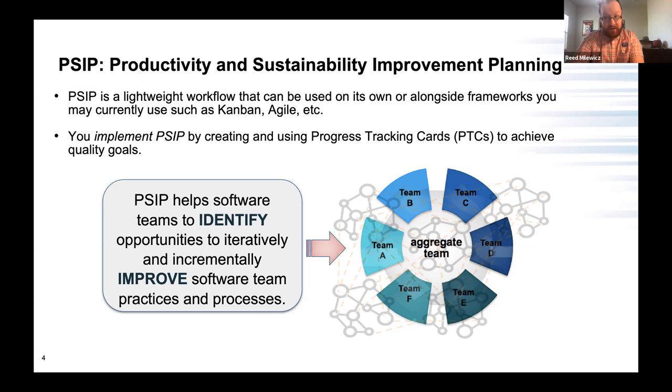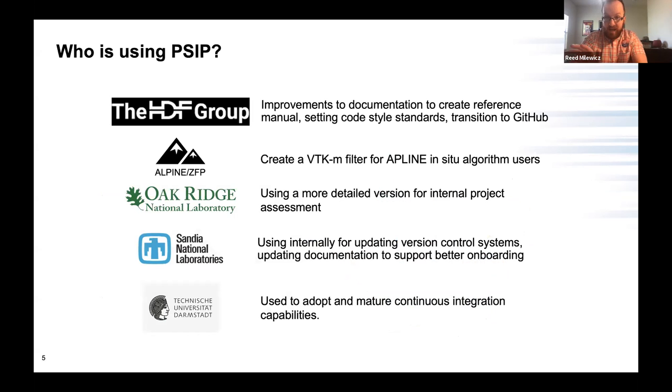So for those of you who haven't heard of us, these are some teams that we have worked with. As we mentioned at the start, we'll be hearing from Elena at the HDF Group, who has used PSIP to improve their documentation, adopt coding style standards, and transition their project to GitHub. Meanwhile, folks from the Alpine and Data Visualization Software Project have used PSIP to develop better algorithms for their users.